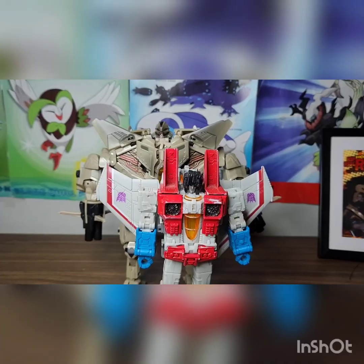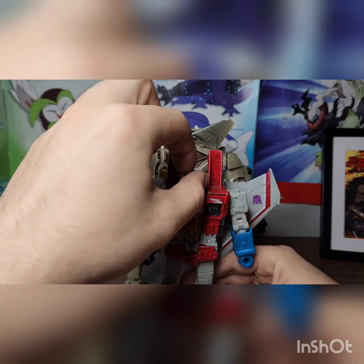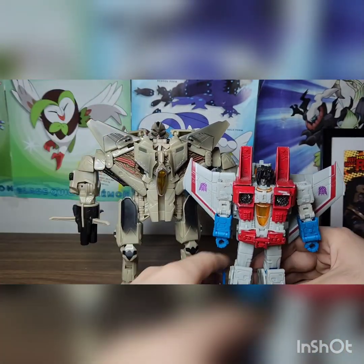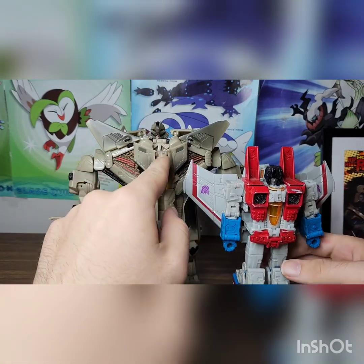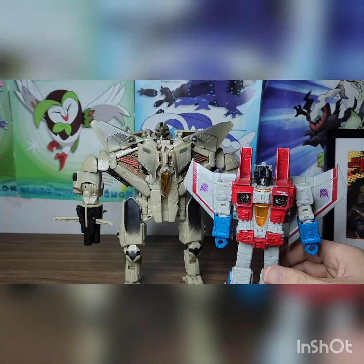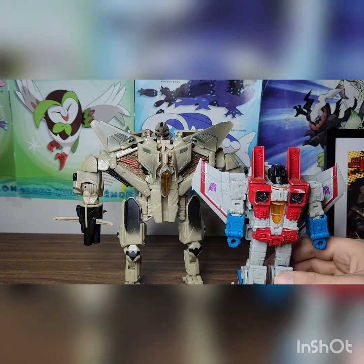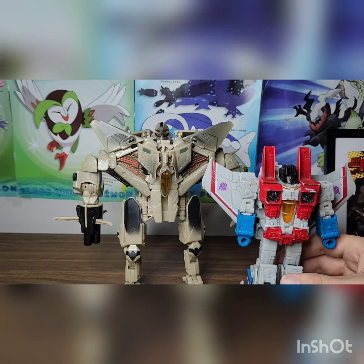Next up, here he is next to Voyager class Earthrise Starscream, and he is quite a bit smaller. If Starscream was released today, he'd likely be classified as a leader class, and that's, oh boy, that is quite the stretch. So he has gotten pretty small over the years.